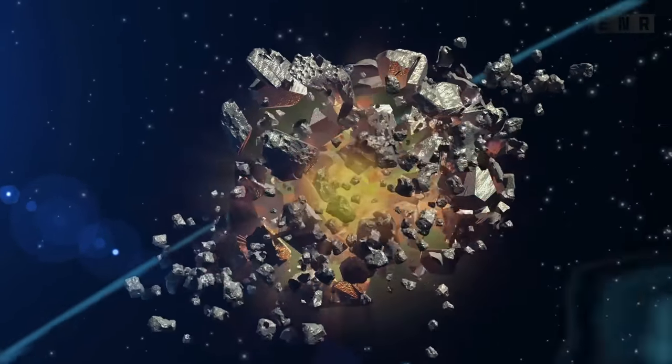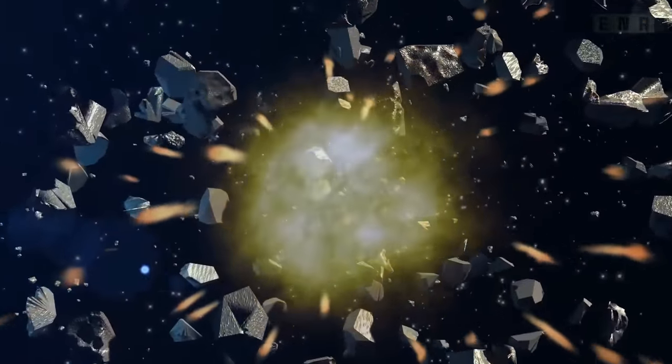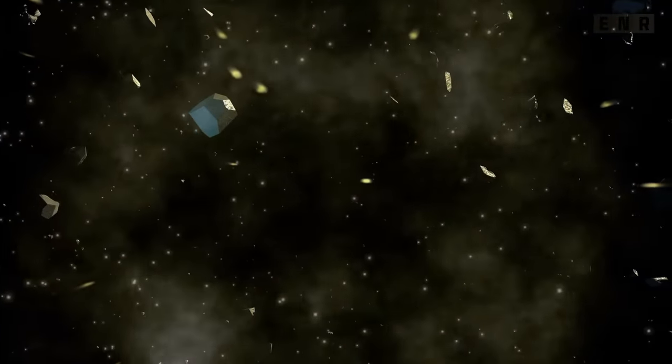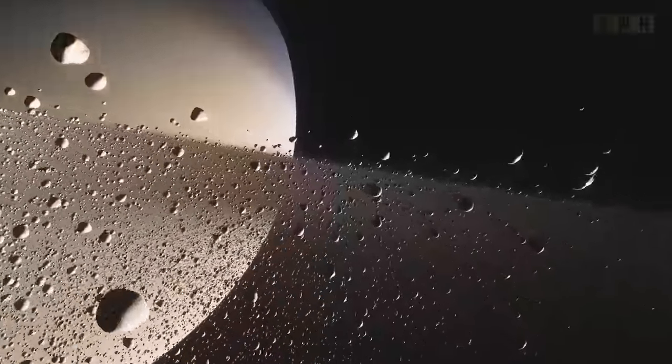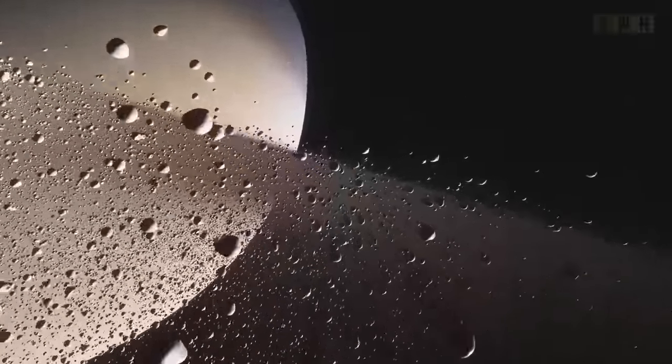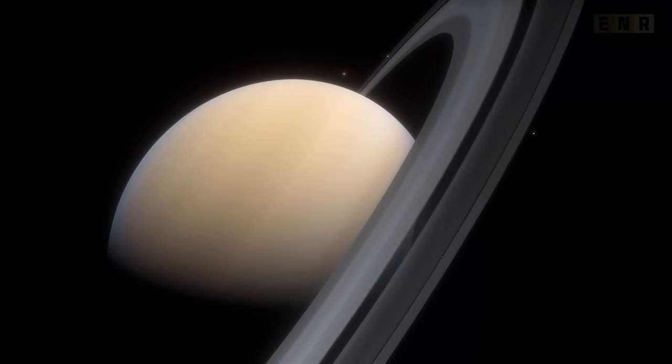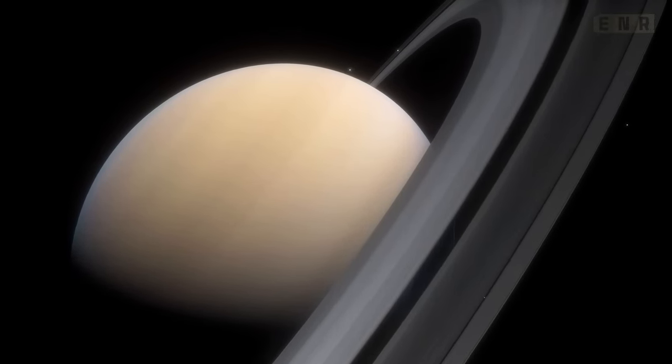These pieces of ice and rock hit each other all the time. Some of them turn into small moons. Some of them fall apart. But they never grow bigger because Saturn's huge gravity pulls them apart. Scientists are just now starting to figure out how the rings came to be.